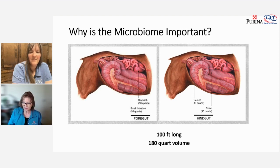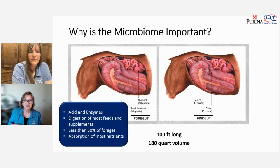But the thing that is important about the horse's digestion is in that foregut, which is the stomach and small intestine. The digestion is primarily from the acid bath of the stomach and then enzymes in the small intestine. And that's digestion of most of what you hope your concentrate feeds and your supplements.